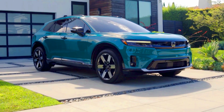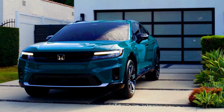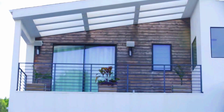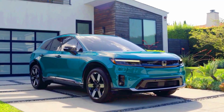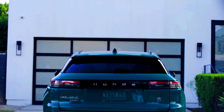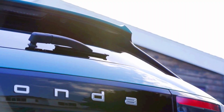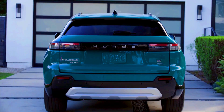When we get a chance, we'll take the Prologue to our test track and update this story with acceleration results and driving impressions. Range, charging, and battery life. All Prologue models will come with an 85.0 kWh battery pack sourced from General Motors. The single-motor front-wheel drive model is said to have an estimated driving range of around 300 miles, while the dual-motor all-wheel drive version will sacrifice some of that range for peppier acceleration. We expect to see a 280-mile driving range estimate for the dual-motor variant.